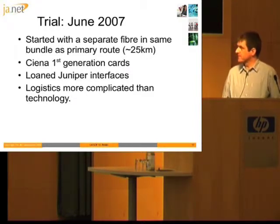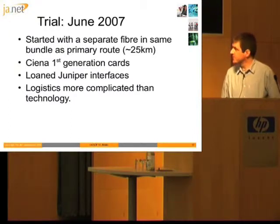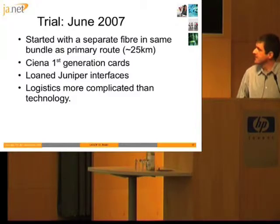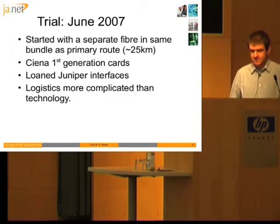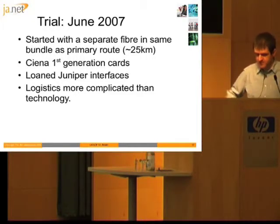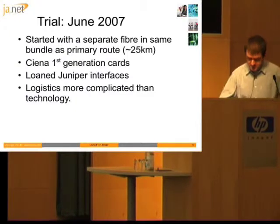That was well within the spec of the first generation cards which were then available. And we were able to borrow some interfaces from Juniper. And when I say borrow, I mean promise to buy. The logistics for this were a bit more complicated than the technology, really. Getting Sienna and Verizon and Juniper and our support partner with Juniper, Alcatel-Lucent, to do everything at the same time was far more complex than actually just plugging the cards in, at which point it pretty much just worked.